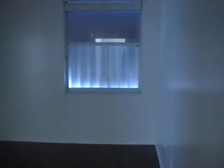And then, let's go take a look at the master. In the master, you have the same flooring that's on the stairs, so darker wood. They have the accordion shutters on the outside of the windows that are drawn, so it would normally be much lighter in here.